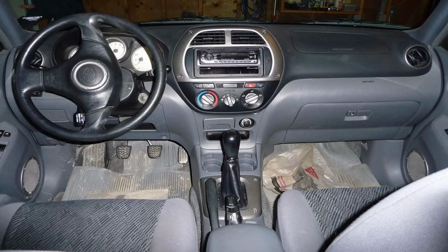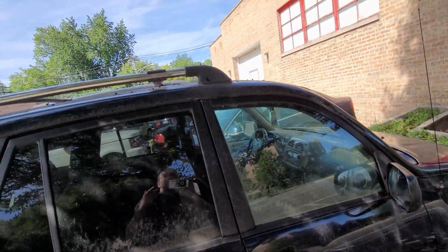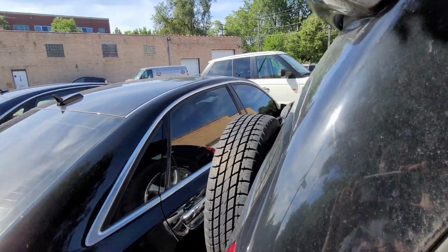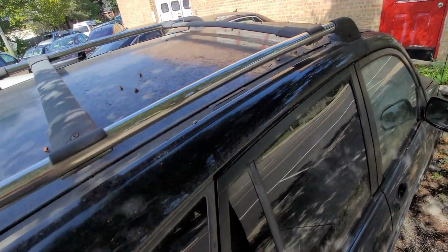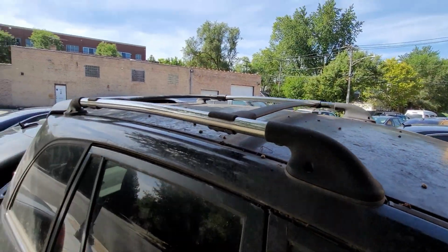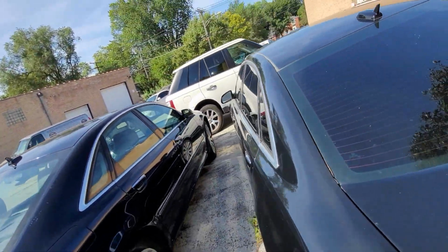It's really dirty. So the interior, it also looks nice and clean. It's comparable to what the CRVs look like. Let's see the roof. Let's see. Anything interesting up here? No, just a lot of crap. And when I say a lot of crap, I mean a lot of crap. Let's see, let me walk around this thing.